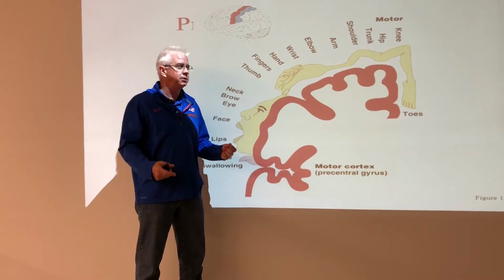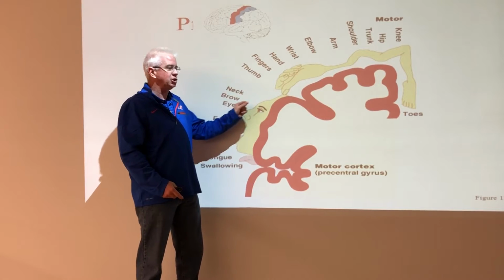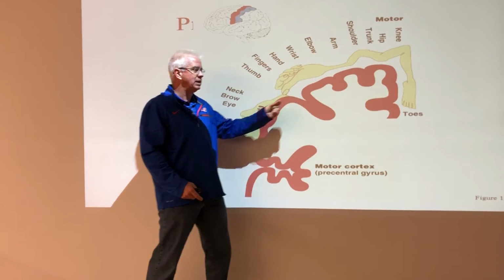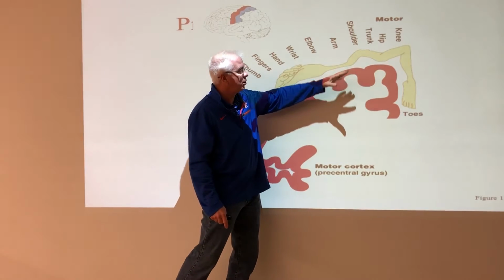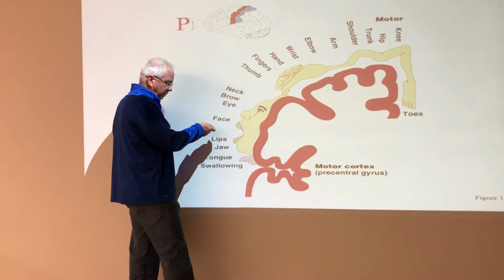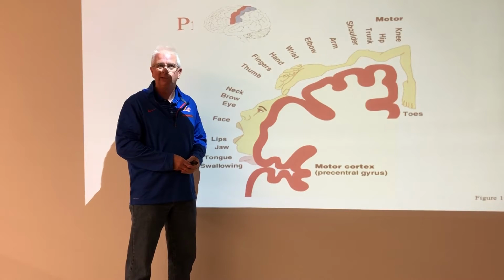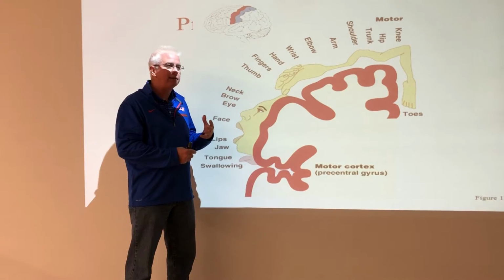One of the interesting things you can do is, because neurons are sensitive to touch, you can touch various portions of this precentral gyrus, and the muscles that these neurons control will contract in response to that. So if you know where the toes and the hips and the hands and the fingers and the face are, you just take your little probe and you just touch the cortex right there, and the patient goes, sitting on the table.